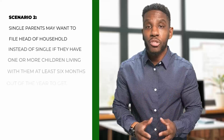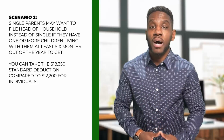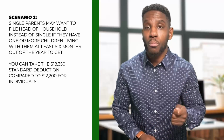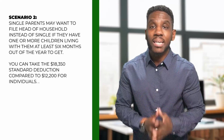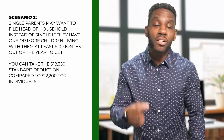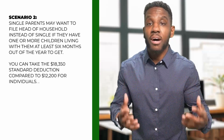How about example number 2? Where a single parent may want to file as a head of household instead of single if they have 1 or more children living with them at least 6 months out of the year. By doing so, they can take a larger standard deduction than if they filed single.